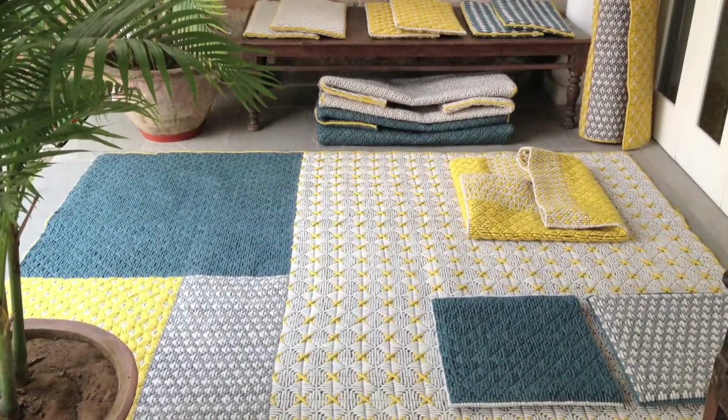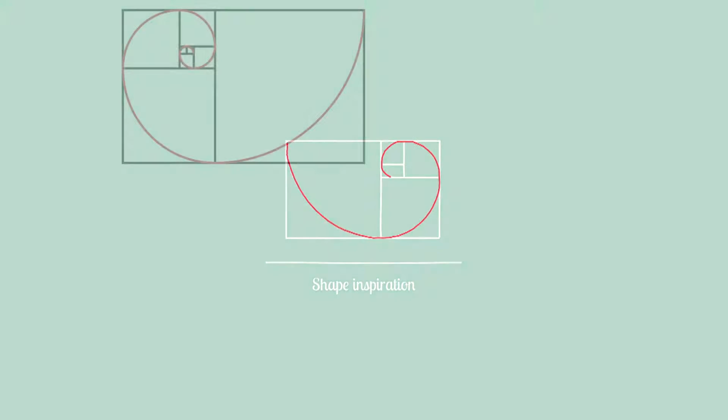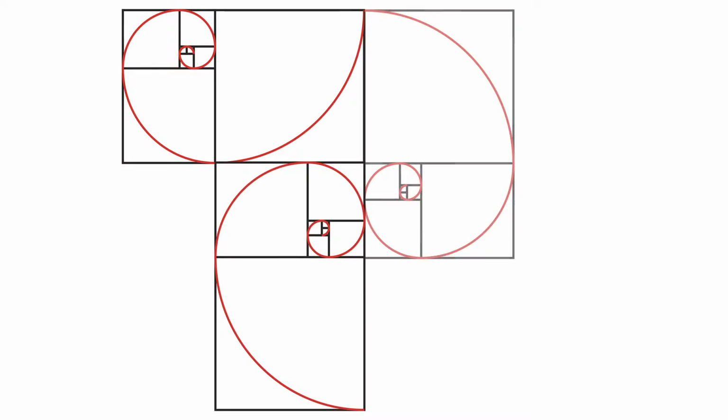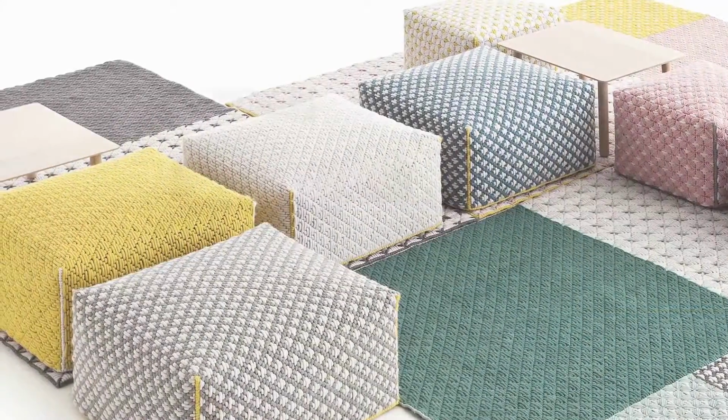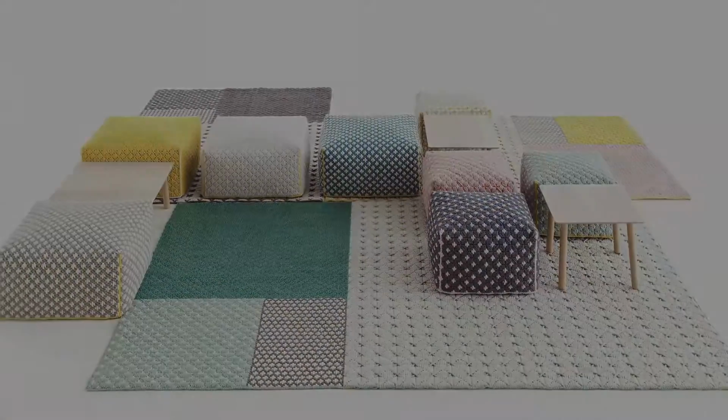I took my inspiration from the golden section to create the rug and establish a hierarchical relationship between the various elements of the SILAI collection, the poufs, rugs, cushions and tables, so that no matter how they were arranged, there would always be a harmonious relationship between the different parts. The rug provides the main framework for the collection. The different elements can then slot into the squares and rectangles defined by the different stitches.